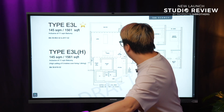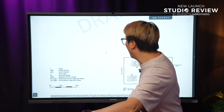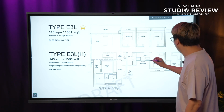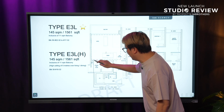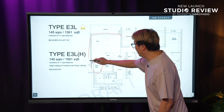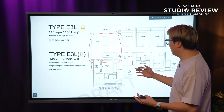Let me see what's O&S. O&S actually stands for oven and steamer. You have your wine chiller, your household shelter, your fridge, your washer dryer. So this is the 5-bedroom layout. You have a private lift, and this is your private lift foyer area. The moment you enter in, you get a very squarish opening to your living and your dining area.